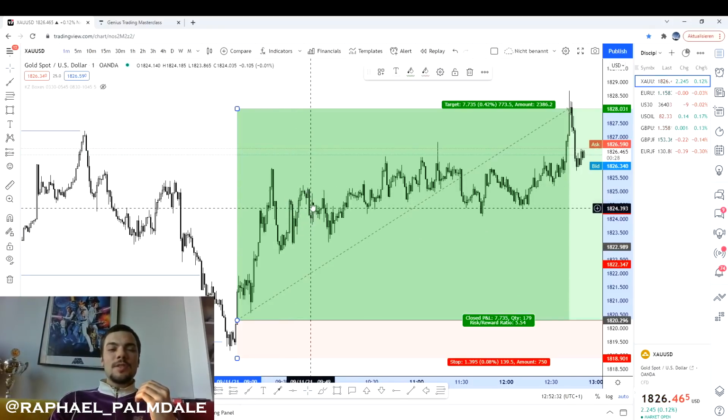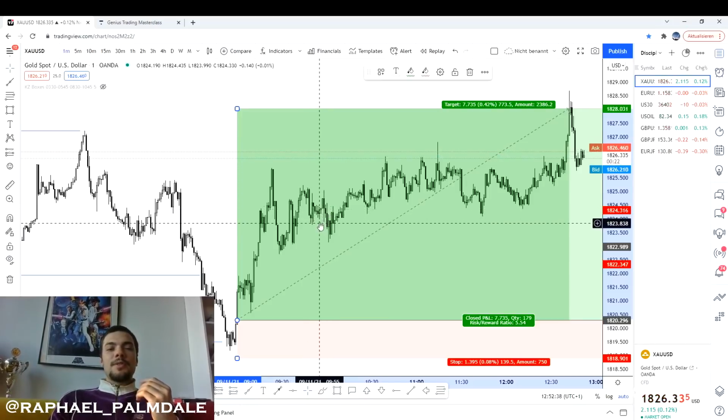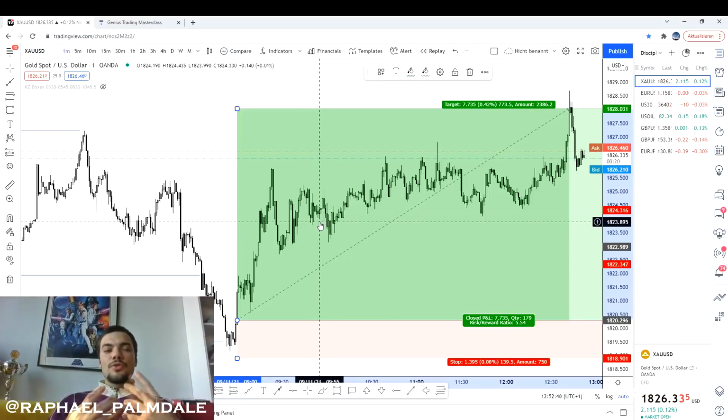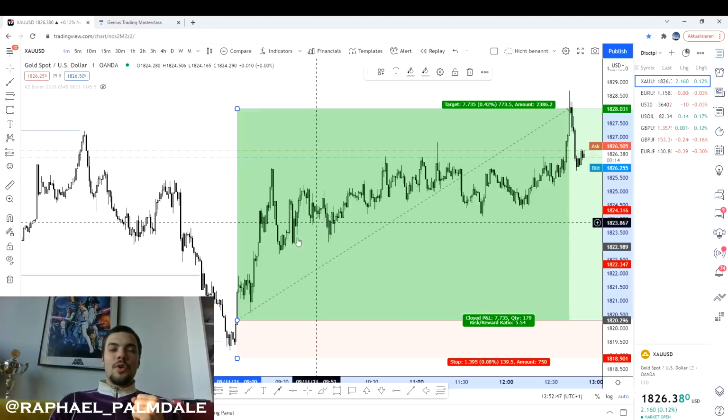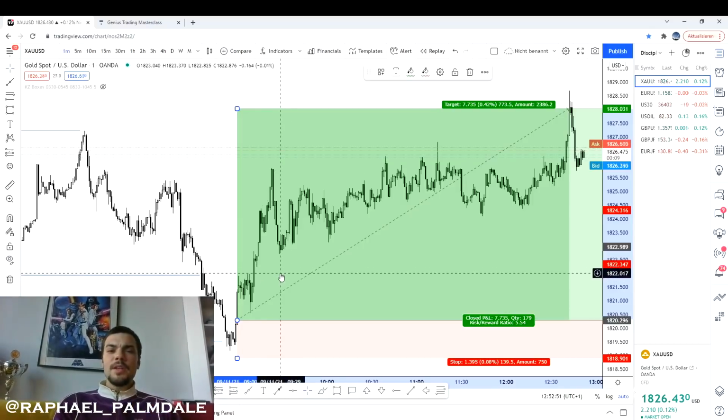And then it was just so slow that I decided to get out of here. I was getting out because it was moving too slow for me. I wanted to take the move with momentum. I didn't want to hold it for too long and give back all my profits, because if the stop would be hit, I would have ended up with like a break even on the last portion of my volume that I had in the market.